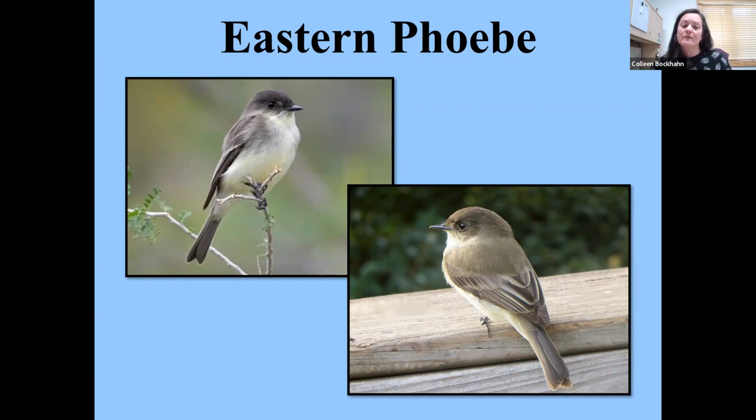Now, the phoebe is one of our most common, and this is another bird that says its name. So if you see a bird that looks like this and it's saying Phoebe, Phoebe, it's basically telling you what it is. It's brilliant. But we also have a bird called the eastern pewee, and it will say pee-wee, pee-wee. And so it's saying its name as well, slightly different. So you really have to pay attention.